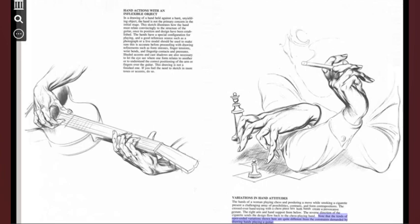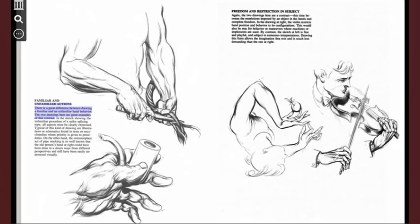Unfamiliar actions. There is a great difference between drawing a familiar and an unfamiliar hand behavior. The two drawings here are good examples of this contrast. In the sketch showing the unfamiliar procedure of a sailor splicing rope, all aspects must be clearly expressed. Typical of this kind of drawing are illustrations or schematics found in texts or encyclopedias, where priority is given to procedures. On the other hand, the commonplace act of pipe smoking is so well known that the old person's hand at right could have been done in a dozen ways from different perspectives and still have been easily understood visually.